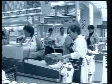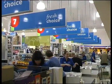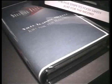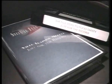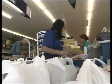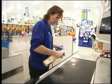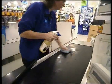Add to this sneezing, coughing and scratching, and there's a whole new way for bacteria to get onto food. The area that you're working in needs to be kept clean too. There's a separate video that looks at cleaning products that you'll watch after this. Checkouts come in all shapes and sizes, and they have hidden nooks and crannies where dirt and bugs can hide. The best option for keeping them clean is to clean as you go.